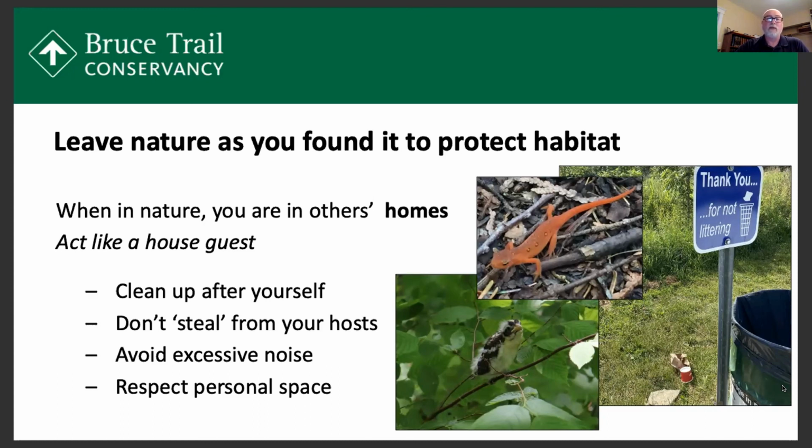Avoid excessive noise, and this is especially important during breeding bird season. You don't want to flush out any birds that are sitting on their nest. So keeping quiet and just being respectful is very, very important.